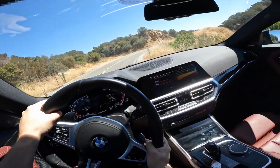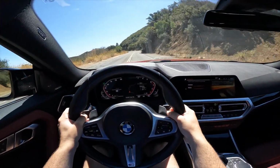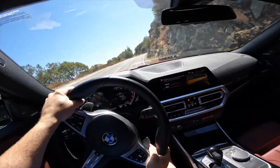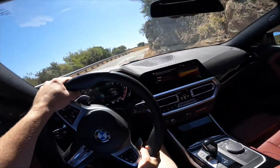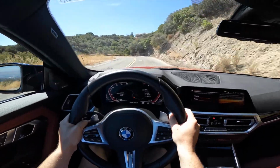Now, despite the fact that we've got an 8-speed auto and not a double clutch transmission, the transmission itself shifts really, really quickly. Downshifts are impressive as well. Usually with automatics, the upshifts are very fast, but the downshifts are a bit lackluster. They honestly respond quite quickly in the new 2 Series, and it honestly doesn't really feel like it's missing that double clutch transmission.